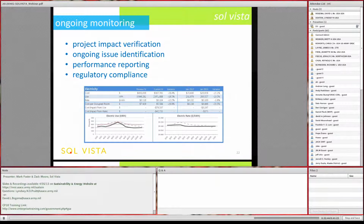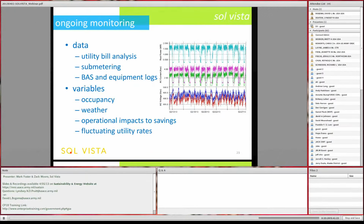So beyond retrocommissioning and assessments and implementation, how do you verify that the efforts you've put in on site are actually having impact? So you have to first be set up in a common platform with your utility data to be able to pull this data in and analyze it ongoing. And the top reasons for the ongoing monitoring here is project impact verification, ongoing issue identification, performance reporting to the higher-ups, and a lot of municipalities now are requiring Energy Star benchmarking and other regulatory compliance.